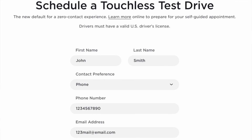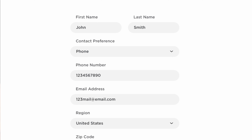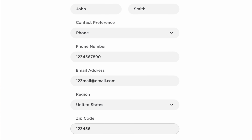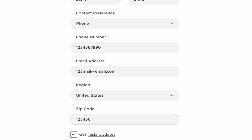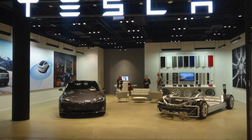We tried scheduling a touchless test drive for the Model Y online, and it only let me select a week out and in only one location of the 4 in the city of Houston. And because I'm super impatient and couldn't wait a week, we just showed up at a store and asked them to schedule us for a test drive.